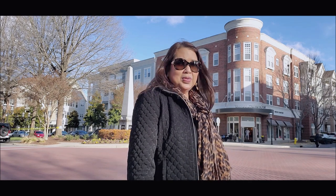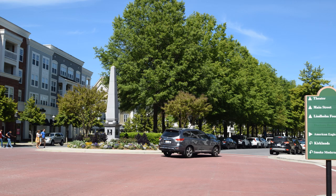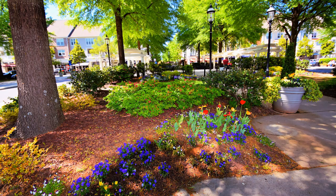I'm standing here in front of Birkdale Village, an outdoor mall in Huntersville on Sam Furr Road or Highway 73. It's winter time right now, so you don't see the beautiful trees and greeneries and flowers, but in the spring and summer, it's beautiful here.